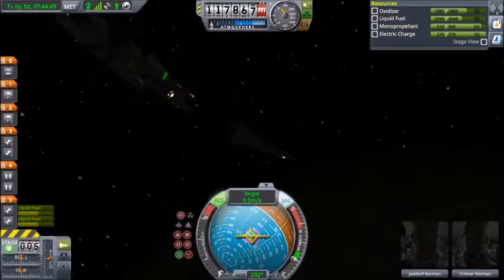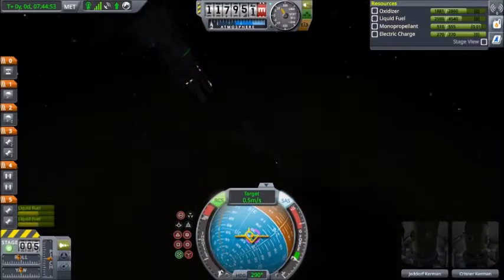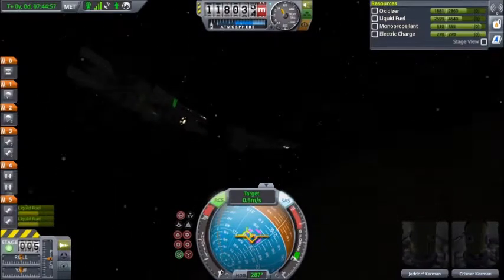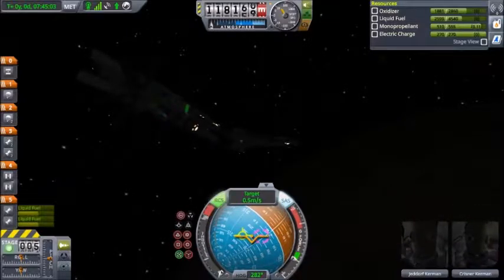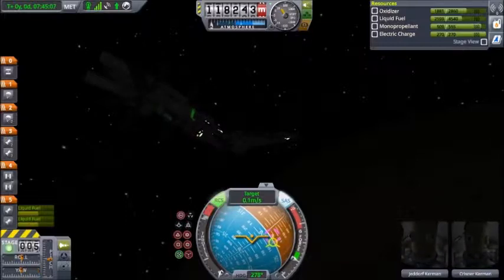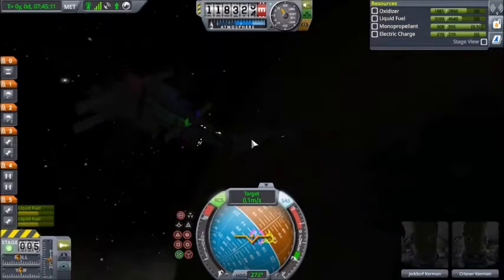Alright, here we are. Moment of truth. How's this going to go? I cannot see anything. We're approaching at a safe speed. Yep. No idea. Oh, no. Is that angle right? Angle's wrong. Everybody panic. Oh dear. We bumped slightly. Nobody panic.